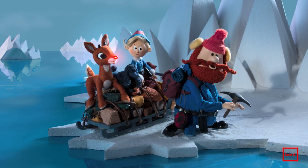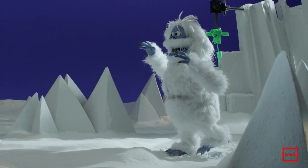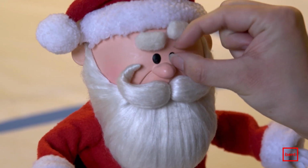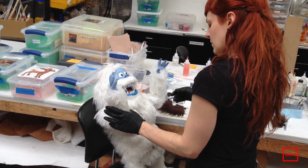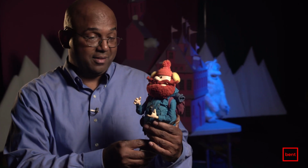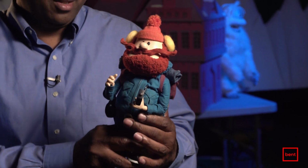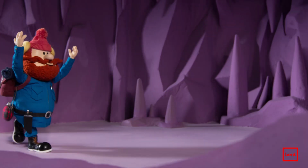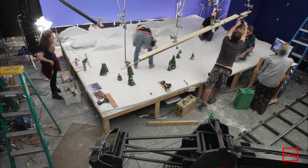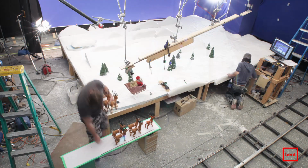We're trapped! I think the biggest challenge is really getting those models, those characters to look right. Beginning with sculpting a character's head, building the bodies, making all the little costuming. The whole world knows what the Rudolph characters look like. If you look at the original and you look at this, it's an identical match. Once the lighting, camera, sets, and puppets are all in place, that's when the animation starts.